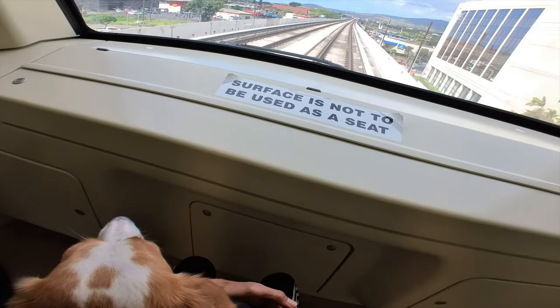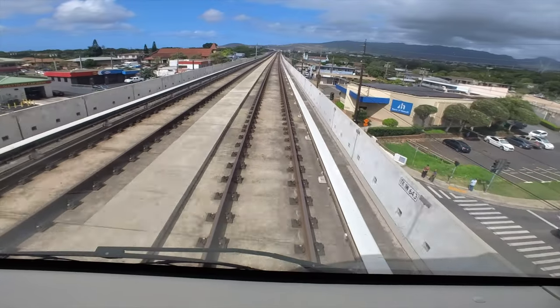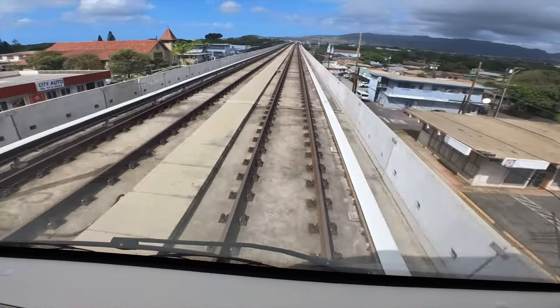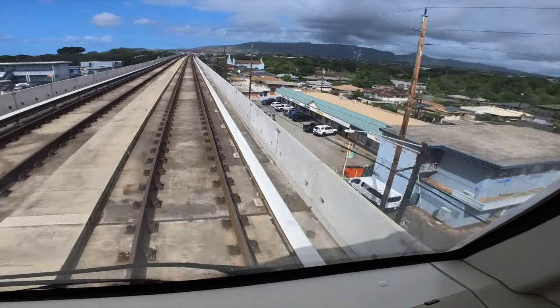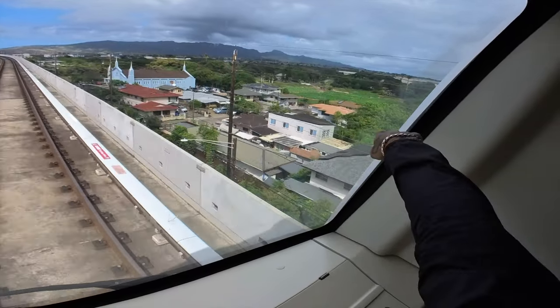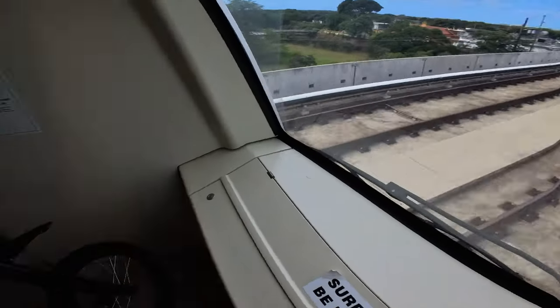We got Wheelie Boy over here. Look, Wheelie, this is us. We're flying. This is the future. Electric train, electric bikes, electric camera. It's electric. Wow. Oh, is that the Waialua plantation? Or what is that? The museum? Yep.